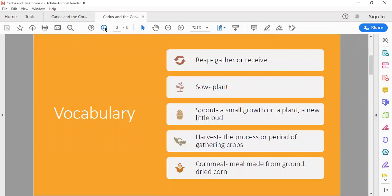All right, let's go through our vocabulary words. Our first word is reap. What's our word? Reap. Reap means to gather or receive. So when you reap, you are gathering up the crop or receiving something. Our next word is sow. What's our word? Sow. Sow means to plant something. Our next word is sprout. A sprout is a small growth on a plant, a new little bud. So when it's just poking out of the ground, it is a sprout.